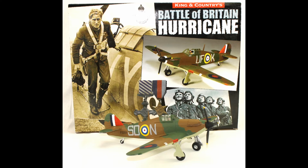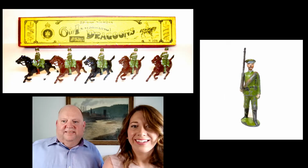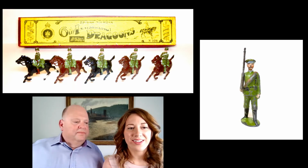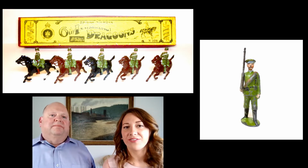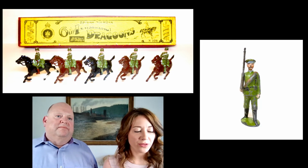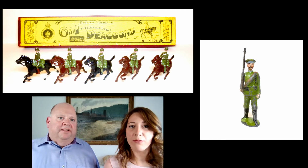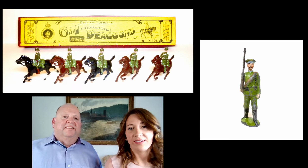And now we are moving on to day 2, and we have some Britons here. This one is lot 2003 and 2058. So these are both some rare sets. And one set, one figure. One set and one figure, yes. But they're just really, really nice.